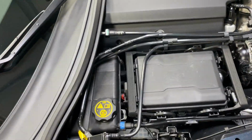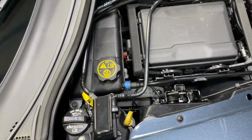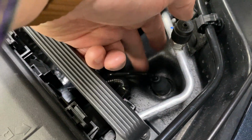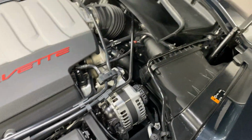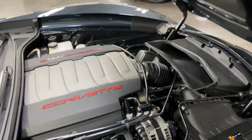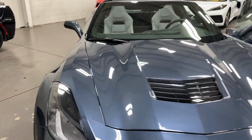So some of the key features with Grand Sport is the dry sump oil system, which is right here. We also have rear differential and rear tranny coolers on this, and then we have the magnetic ride control, so that's the wire for that going to the top of the strut tower. And as you can see, everything's very clean under the hood on this one. Looks great. So we'll go ahead, we'll close this up. Let's have a look from the front. Here it is from the front.